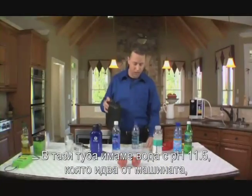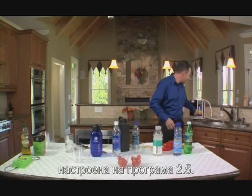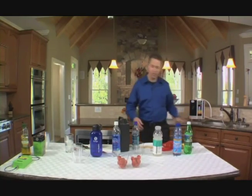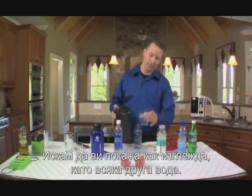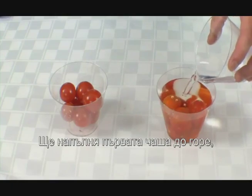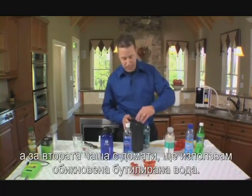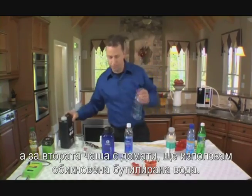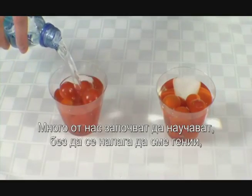Let's prepare some vegetables and take a look at what's being found on our food and in our water. In this jug, we have an 11.5 pH water that comes out of the machine. When we come over here and we set it at the 2.5 setting, we actually make an 11.5 water. And just to show you what it looks like, any other ordinary water. What I'm going to do here is I'm just going to go ahead and fill that first cup up. Just pour that right there. And now for the second tomato cup, I'm just going to use some regular bottled water, because I think a lot of us are starting to learn.